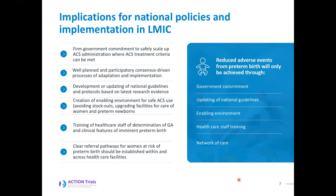requirement. There was always need for training healthcare workers because even during our trial, there were lots of people who were giving, not giving, and various reasons given were not even among the contraindications that exist.